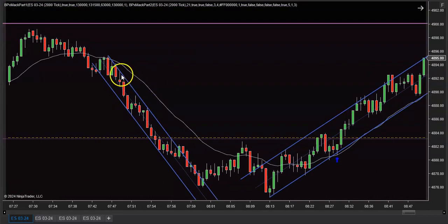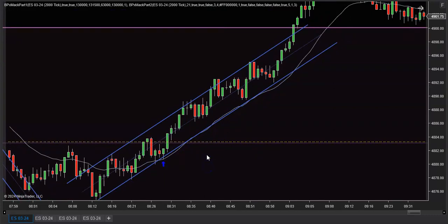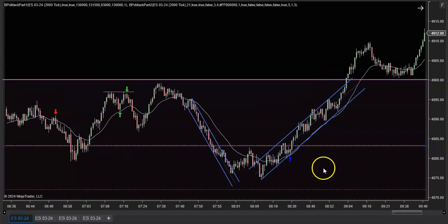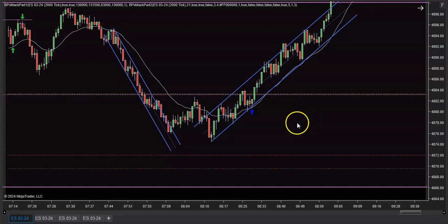But I don't really like any entries in here. Get a break, move to a new low, correction, two legs down, and then it reverses. And then you get a second entry long that confirms that trend line. Also, we pretty much made a double bottom down here. So that's a reason to like this entry. We're near the lows of the day. So yeah, I like this one.